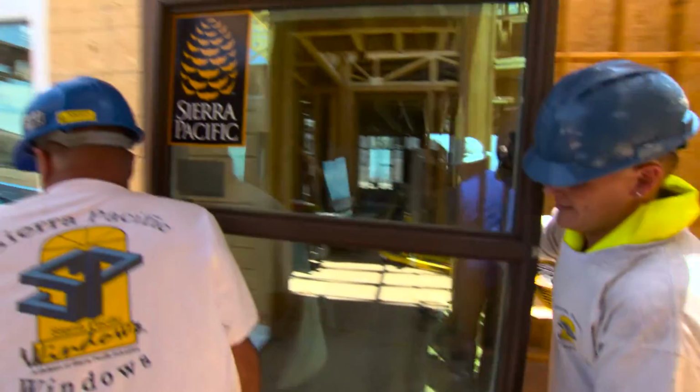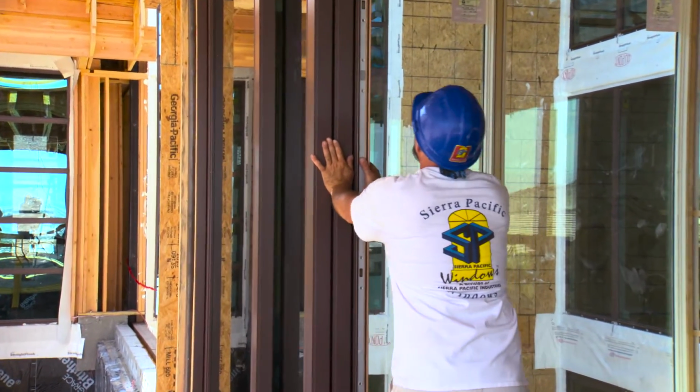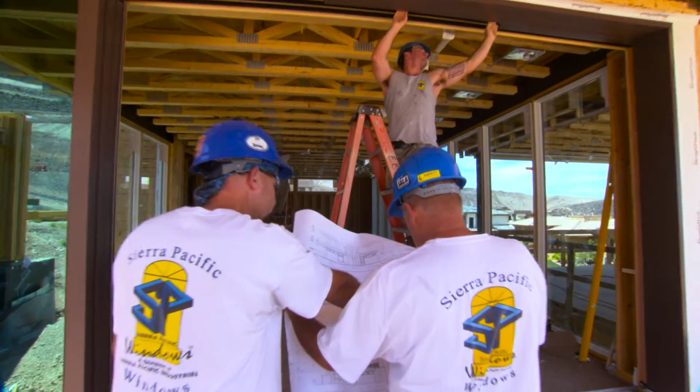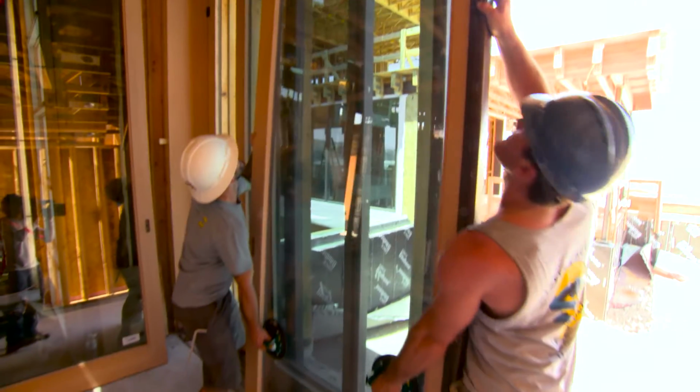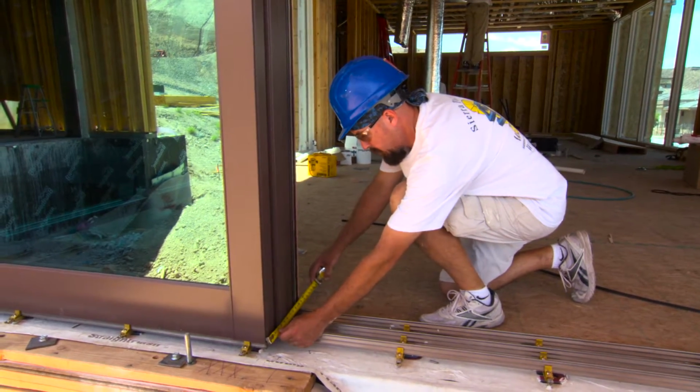When we approached Sierra Pacific about the project, we had talked to them about the pocket doors. We love the pocket door system, being able to open up the inside of the house to the outside, to blur that indoor and outdoor living space. So we approached Sierra Pacific and talked about wanting to do a lift and slide system. At that time they told us they did not have one, but did provide us the surprise that they were actually working on one in R&D at the time. And so we pushed them very hard to work with us and get those installed in this house. It's a new exciting process that we're excited to show.